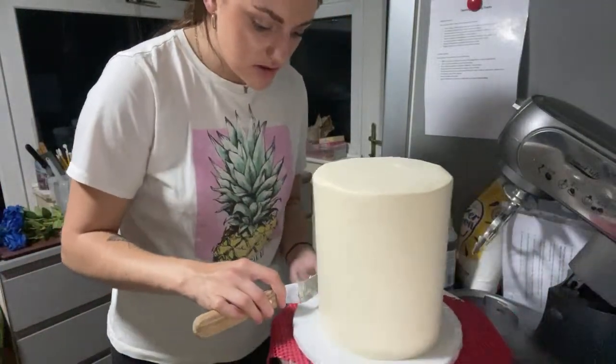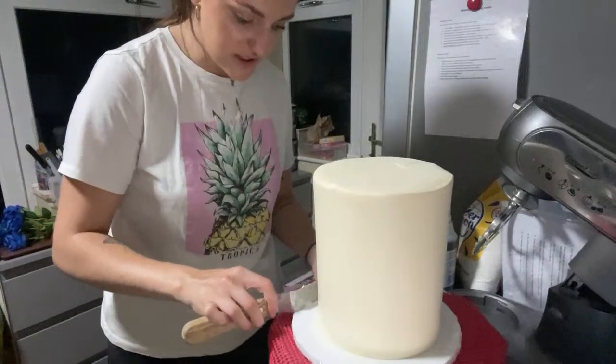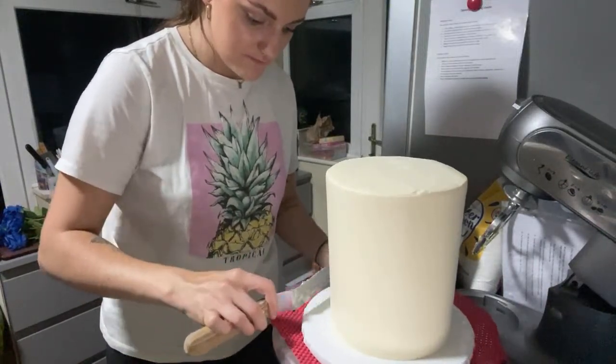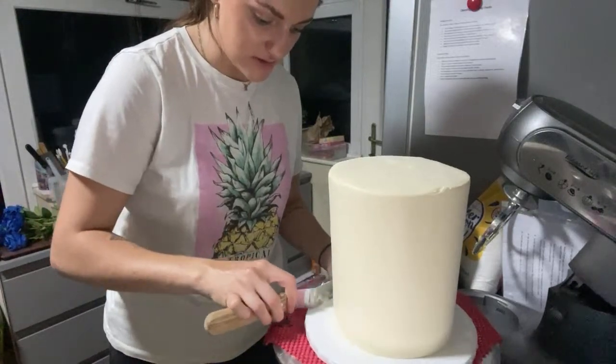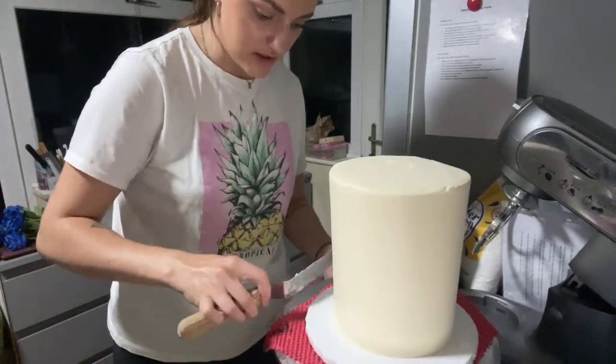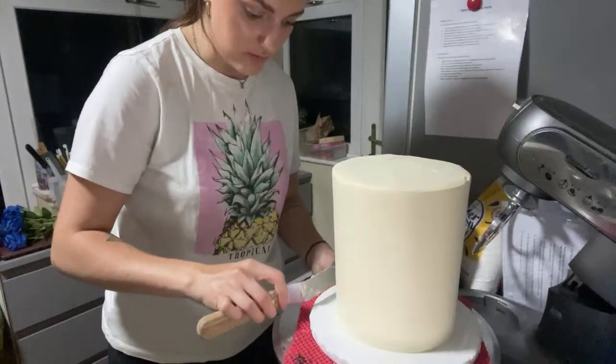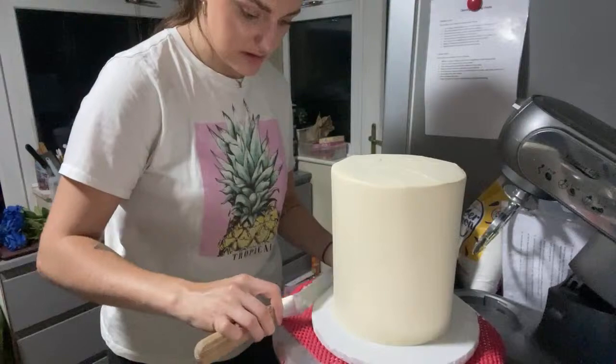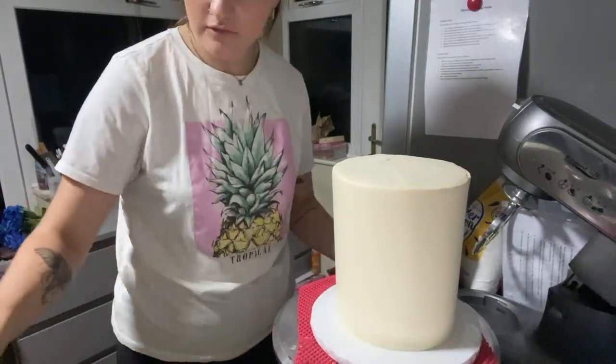I'm just gonna gently scrape the board. I can't go too close to the cake because it'll be too soft, but we can clean it a little more later. I just wanted to get the majority of excess buttercream off.